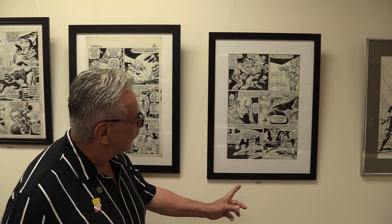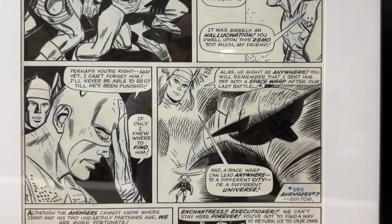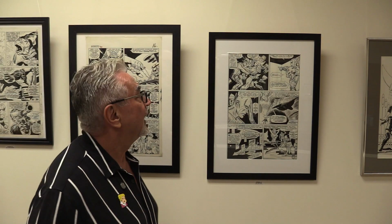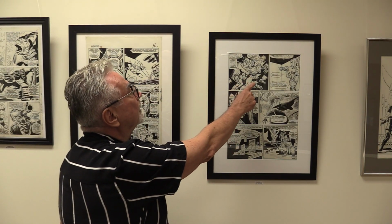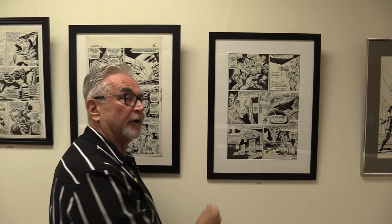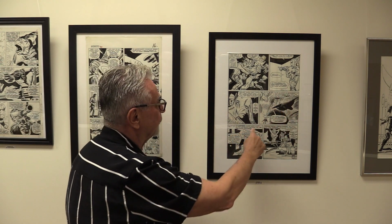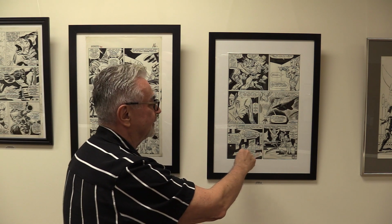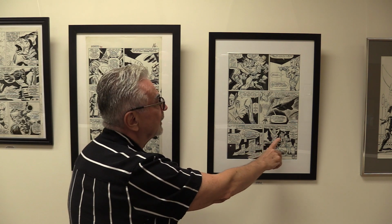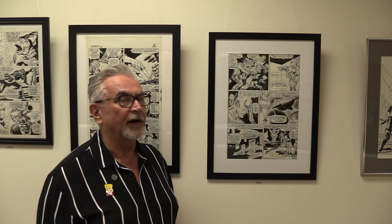But anyway, this is from Avengers number 9 by Don Heck, and it's from 1964. It's a very early page from the Avengers. It's really the first year of the Avengers, and it's really cool also because it has Captain America, Iron Man, Giant Man, Thor. It has Captain America going, oy vey, I have a headache, and they have this spaceship that goes through dimensions, and the villains are in that spaceship: Baron Zemo, the Enchantress, and the Executioner. This is a really nice early page of the Avengers by Don Heck.